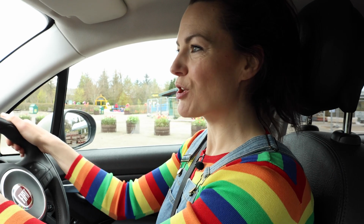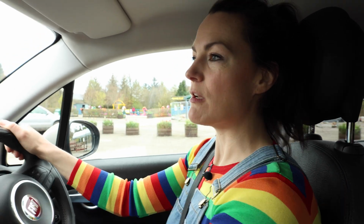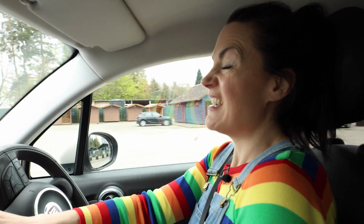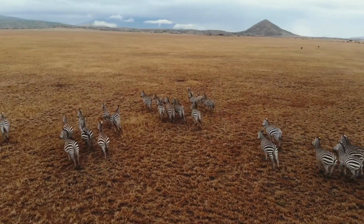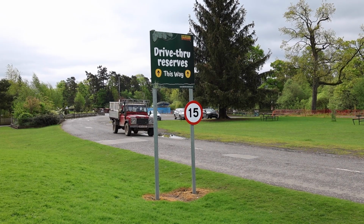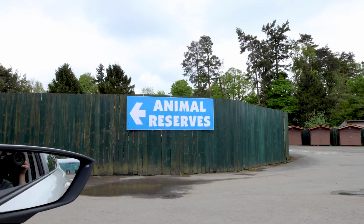So the first thing that we're gonna do in the safari park, because safari means going on a land journey, like in a car, to observe wild animals. Now, the animals in the safari park are no longer in the wild, are they? They're being looked after by Blair Drummond Safari Park and all of the team here. But we're going to go through their drive-throughs first.